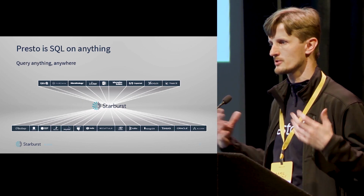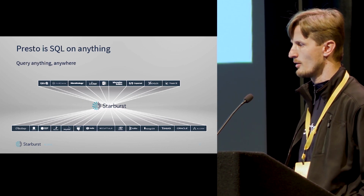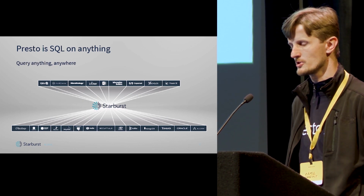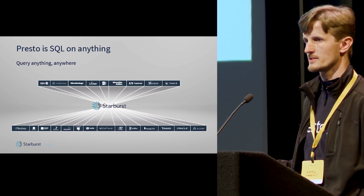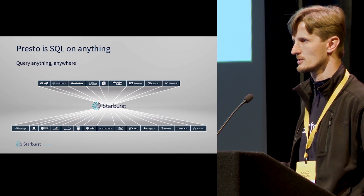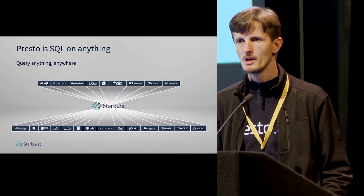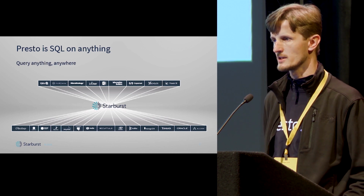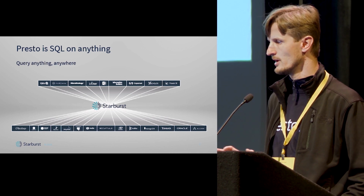So my team has actually been part of the Presto community for over 3 years by now, and we contributed a bunch of features. I will talk about them later. But in a nutshell, Presto is essentially a great SQL engine. It's not a data warehouse. It doesn't own your data. You keep your data in your own favorite format, whether that's cloud storage or HDFS or any kind of storage.